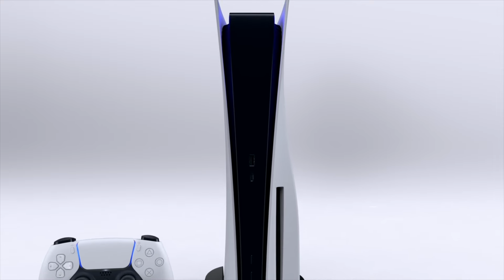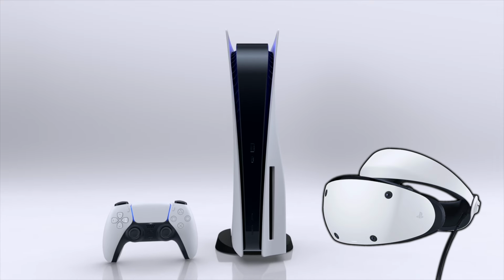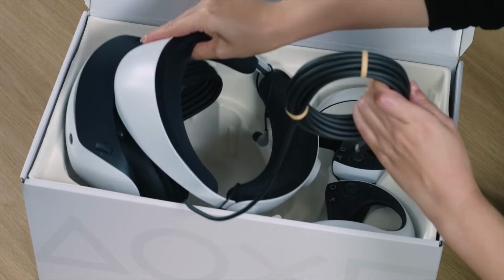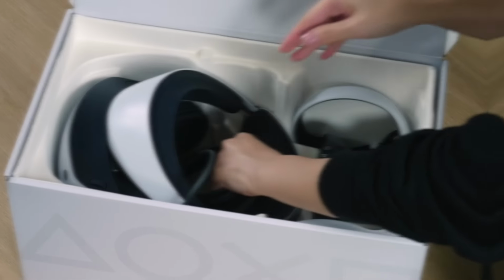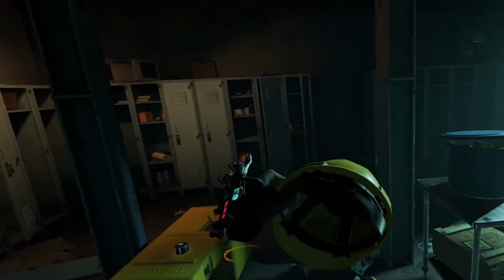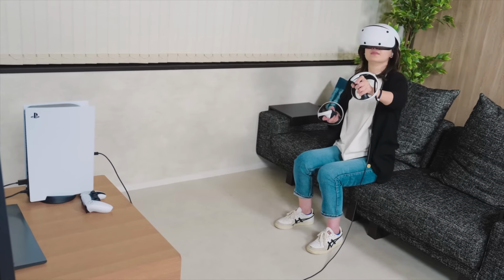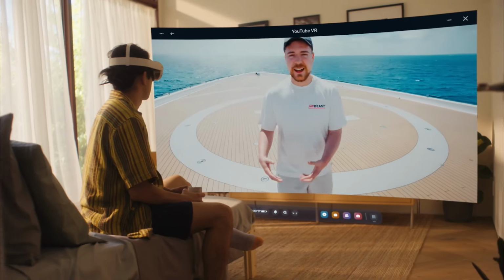But if you might already have a PlayStation 5 at home, then it might also be worth considering to get the PlayStation VR 2 headset, especially if you do not mind the cable and are also thinking of using it for PC VR content. But in the end, although very different from each other, both of these are absolutely amazing VR headsets and are also one of the best electronic devices that you can get.